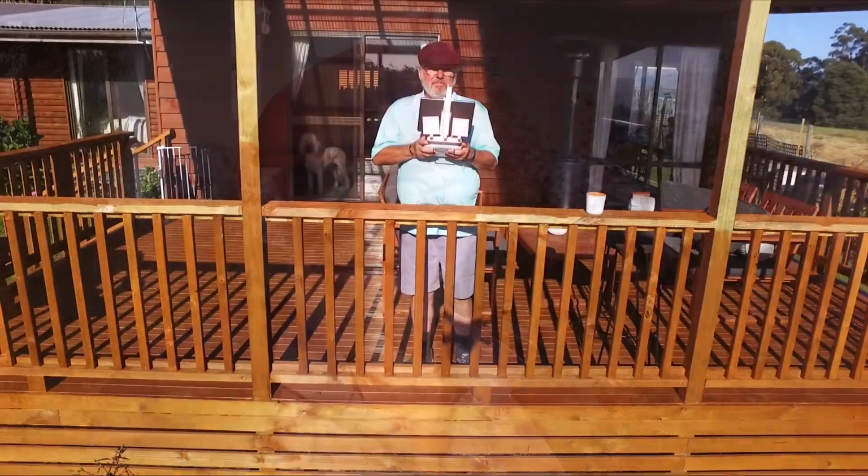Yeah, that bloody tree got in the road. But now I'm happy using it. The results are very, very good, and I'll just show you some shots around here.